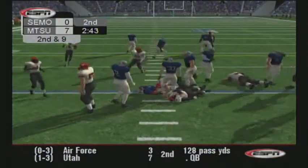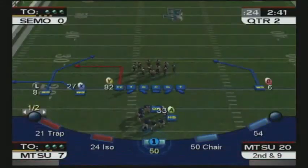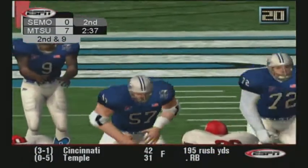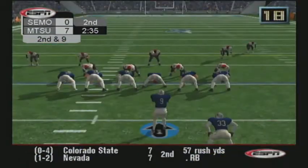Number 51 makes the tackle. That's number 2 on the day. That play was designed to go through the one gap, but he tried to go somewhere else, and look what happened. It's all about following your blockers.